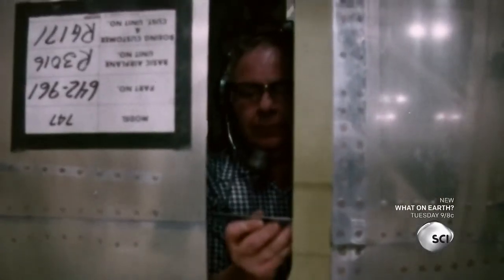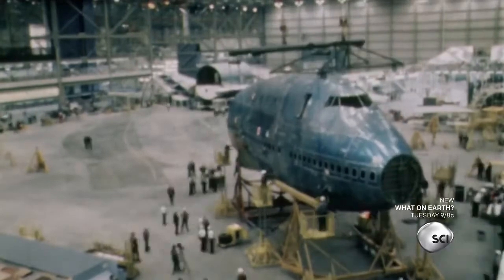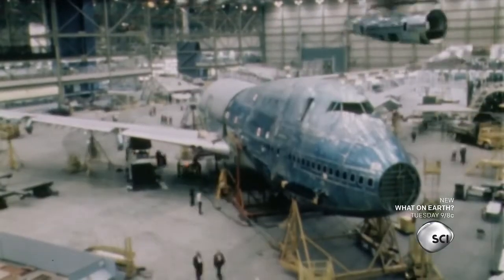The 747 would be the largest and most complex passenger aircraft ever built. In size and ambition, it now rivaled even the SST. But the U.S. taxpayer was underwriting the development of the SST. The 747 was being developed with Boeing's own money, and it was running out. Programs costing $5 million a day.